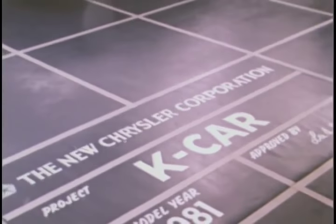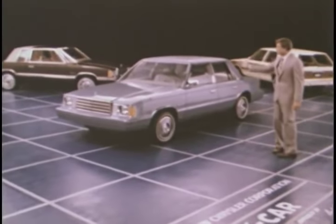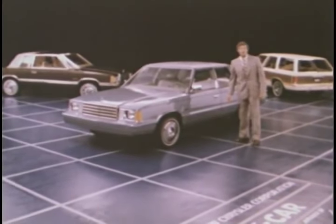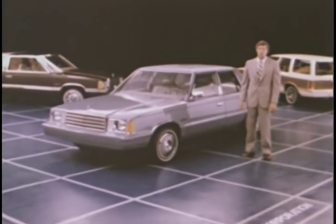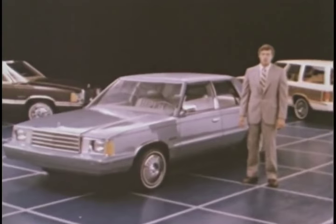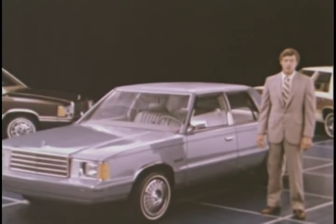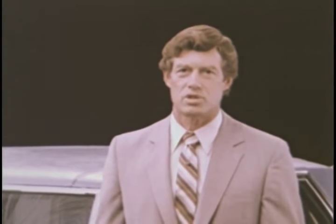All-new Chrysler K-Car, the brightest star in the new Chrysler Corporation. K-Car, the next generation of fuel-efficient front-wheel drive family-sized cars. The family-sized K-Car four-door: interior room and comfort for six adults, compared to only five-passenger seating in Citation or Fairmont four-door sedans. A much shorter wheelbase and overall length than the 1980 Fairmont, but with all the gutsy traction, responsive handling, and directional stability of front-wheel drive.